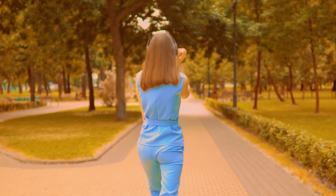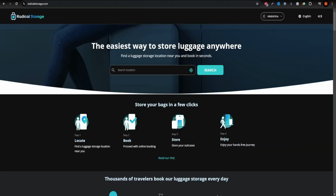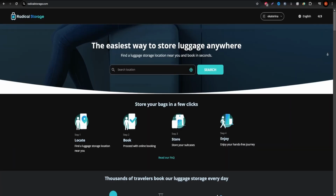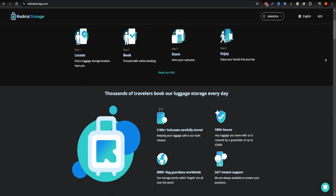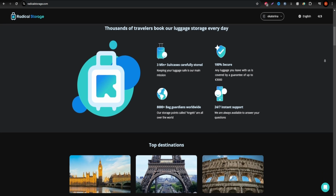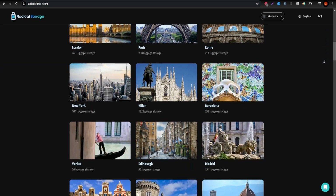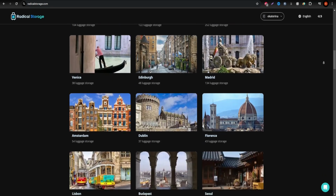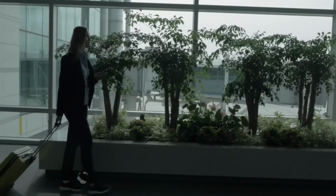Planning to explore Málaga without the hassle of dragging your luggage around? Radical Storage offers a fast and reliable way to store your bags while you discover the city. In this video, I'll show you how to deposit your luggage at a storage point in Málaga using Radical Storage, a secure platform that partners with local businesses like hotels, shops, and cafes. Your luggage will be safe and fully insured while you explore.